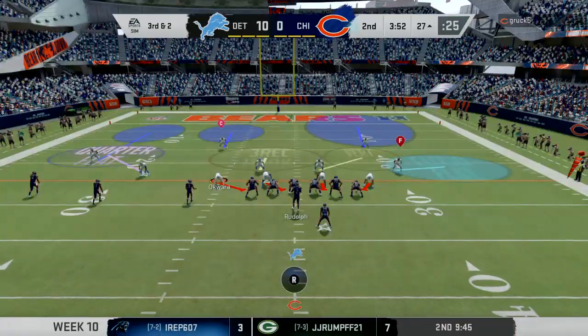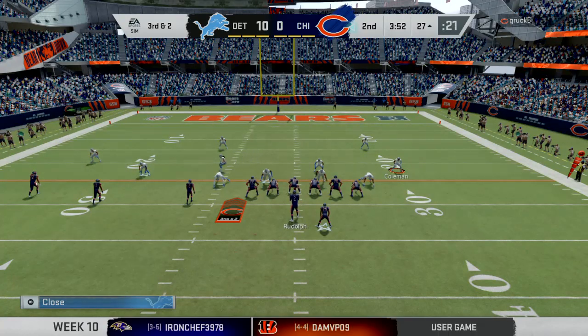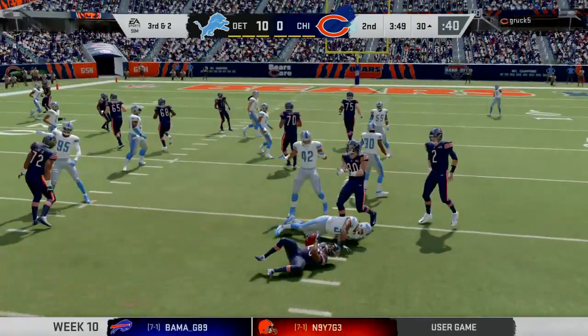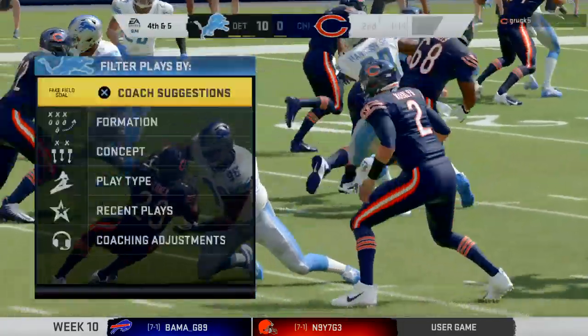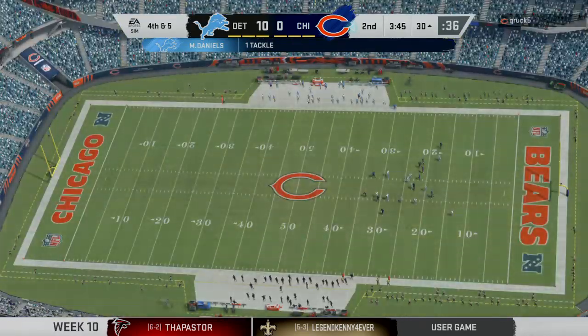After the incompletion, here now, 3rd and 2. They'll try to run for it with Cohen. And he went backwards. He'll be down at the 30. The defense stiffens to force 4th down following that first down gain of 8.